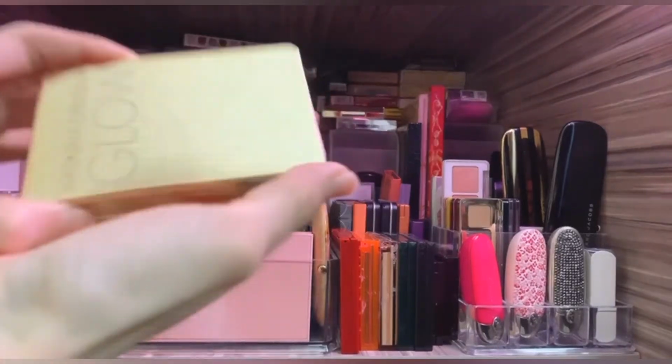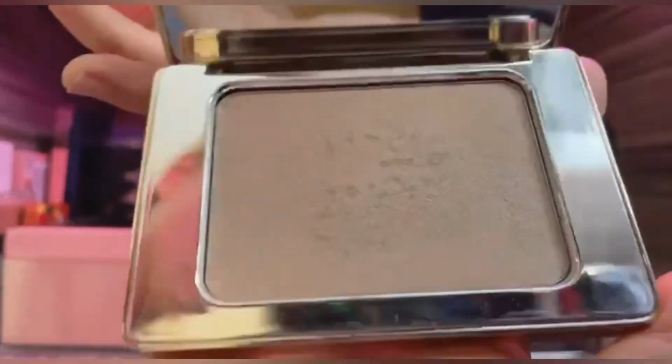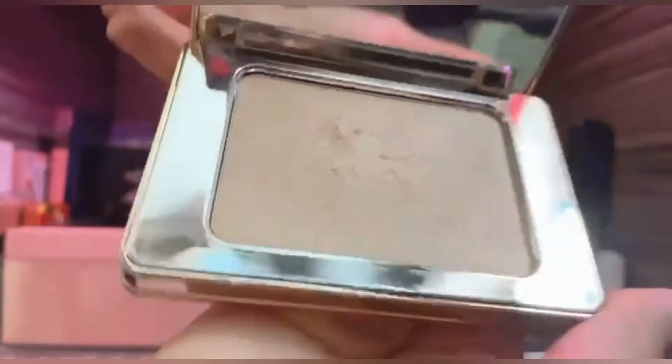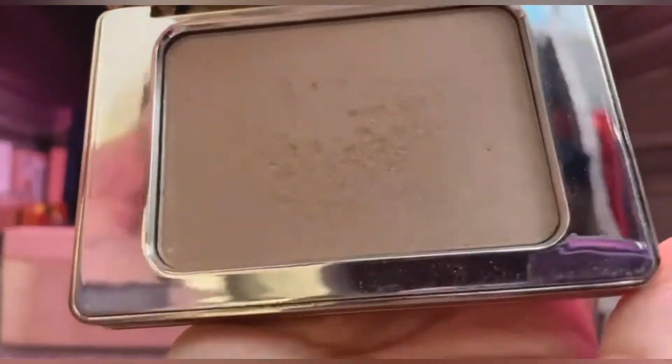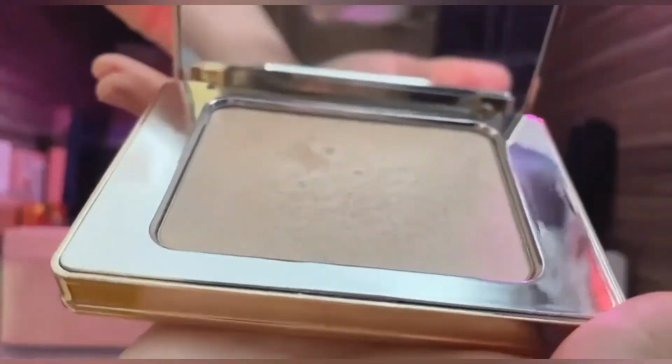Next, I have this individual highlighter palette from Natasha Denona. This is the Glow palette. I think it's a lighter shine kind of highlighter, not as shimmery. It is a nice highlighter, but it's a very big pan highlighter.